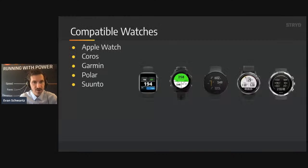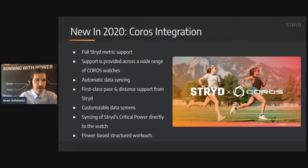Compatible watches right now in the Stryd ecosystem, we have the Apple Watch, Coros, Garmin, Polar, and Suunto. We talked a little bit more specifically about Apple Watch and Garmin earlier, and we really think that all of the partners that we work with in terms of the ecosystem integration are very vital and key to expanding running with power, and we're so happy to have this much support from industry partners as well.